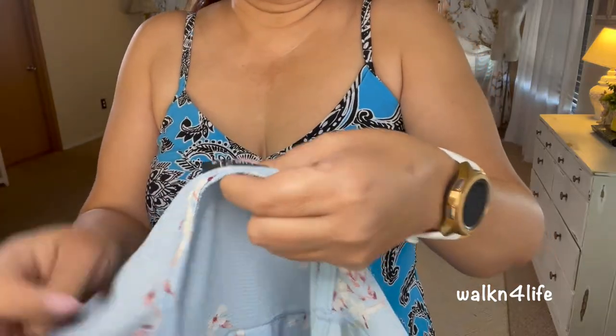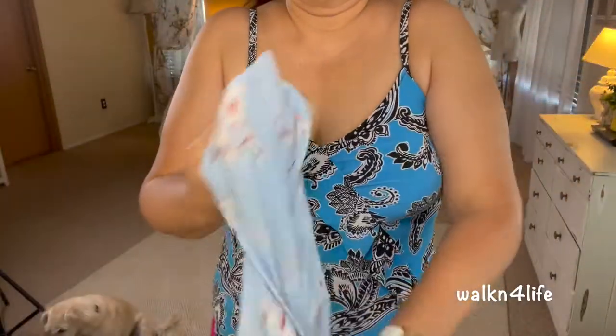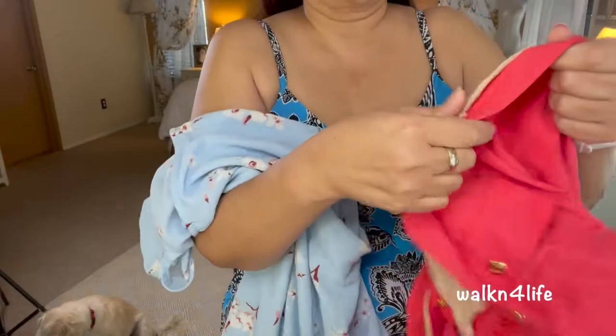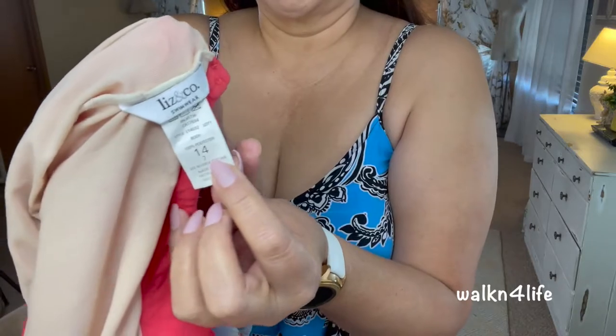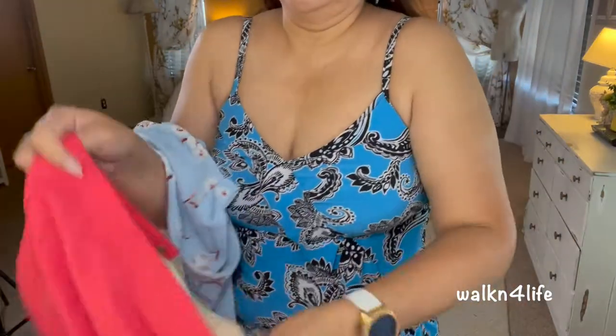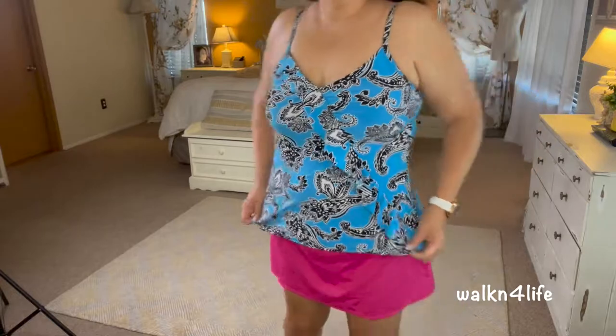Yeah, this is from Rue 21 and this is an extra large. Yeah, so I'm really glad that I can wear this one. It's really, really pretty. And then the shorts are from Liz and Company Swimwear and they're a size 14. Yep, and see, here's the panties underneath. So yay. All right, let's talk about this top and bottom.